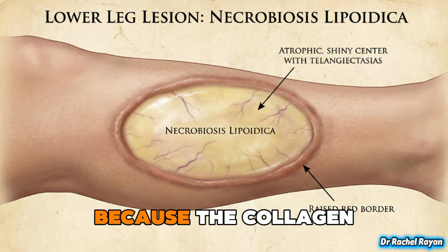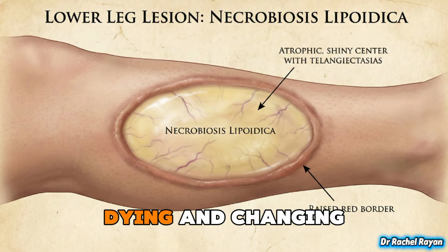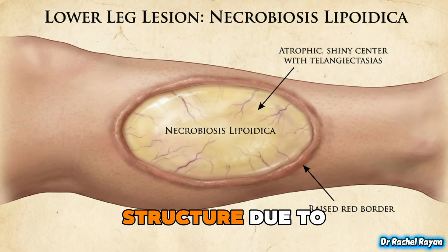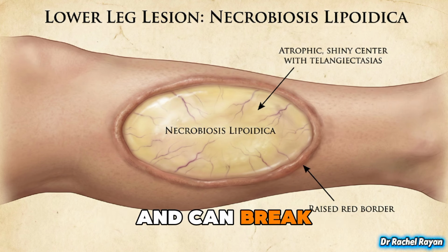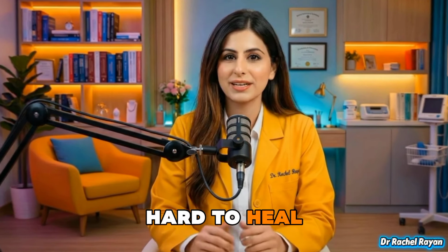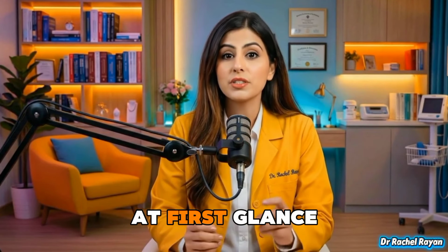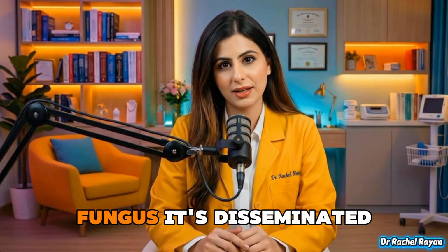And this happens because the collagen in your skin is degenerating. It's essentially dying and changing structure due to inflammation. The skin here becomes very fragile and can break open into painful ulcers that are hard to heal. Sign number 6 might look like a ringworm infection at first glance, but it's not fungus.